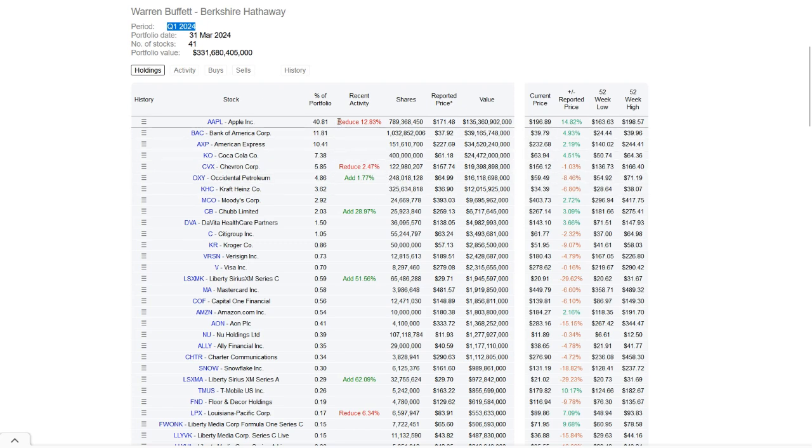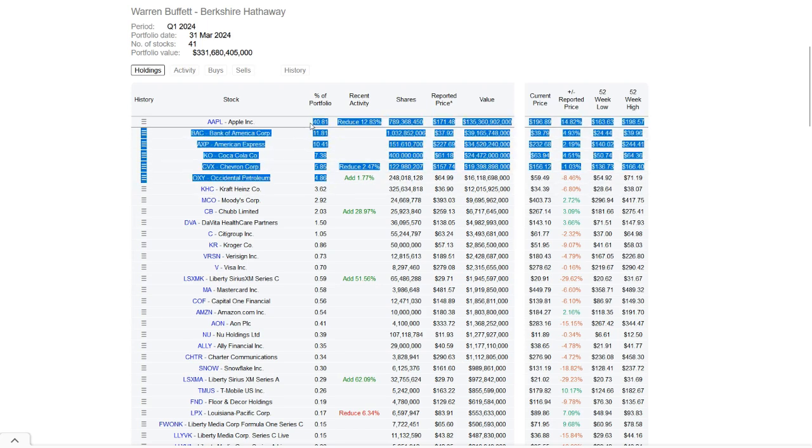and we can see that he has actually reduced his position in Apple by almost 13% and in CVX, or Chevron, by about 2.5%. But we can also see that he has increased his position in OXY by 1.77%, and now it makes up almost 5% of his portfolio, being in the top 6 companies in Warren Buffett's portfolio.